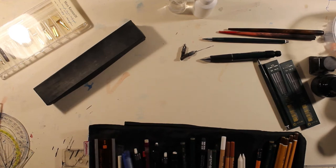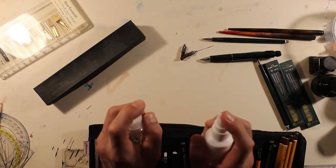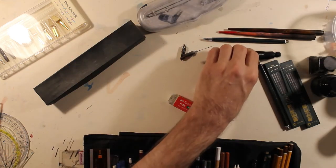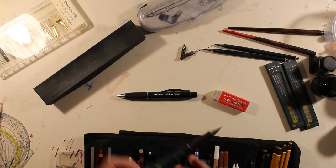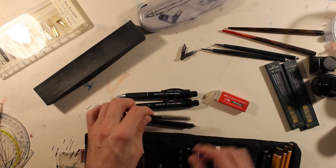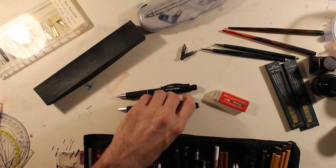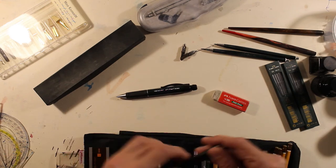Okay, so, drawing tools. First, before we do that, I do have two little spray bottles. I just use these for spraying water with my watercolors. They're pretty useful. So basically, my standard go-to drawing implements are either these Staedtler mechanical pencils, or Faber-Castell, because that's what you get here. They're pretty cheap. I keep these with a couple of different lead weights in them. Some are darker, some are lighter. Depends. I also use these regular Staedtler pencils, or Faber-Castell, and Staedtler both.